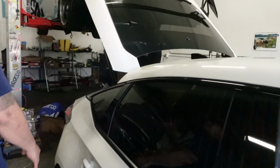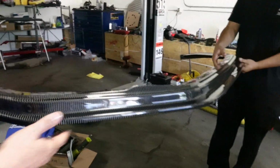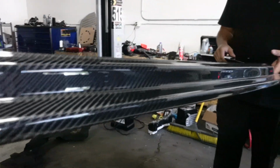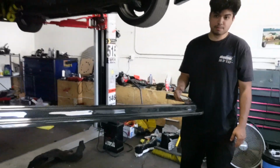This item was special made for the FL5, and as you can tell, we got ourselves a nice, shiny front lip spoiler for the FL5. We're gonna go ahead and mount this up. Come on, keep following us around while the labor assistant here helps us out.